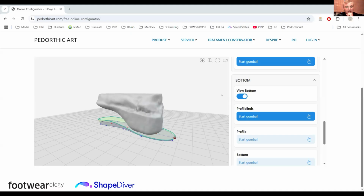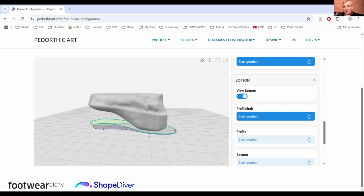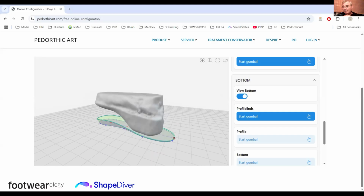So here I have worked in the last month, as a first step, on a configurator for foot orthotics. And at general fairs, you will see that foot orthotics are generally flat. This is the beauty of orthopedics, because not all feet are flat. Not all foot orthotics are flat.